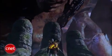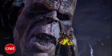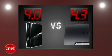Now, Jeff and Scott called this round even, but if we're talking about the best graphics available, why don't you sit down and play God of War 3 or Uncharted 2 and show me an Xbox game that can best them? The PS3 gets a slight edge with a 4.3, and the Xbox gets a 4. Now this is still anyone's prize fight. The sixth and final round that decides it all is value.